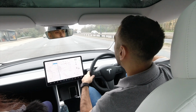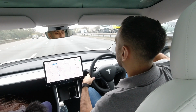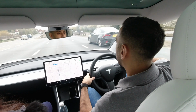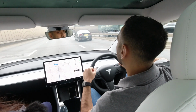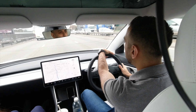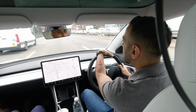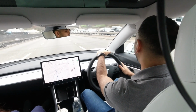If I hit the stick down again, it should hopefully enter auto steering, or autopilot, but it's not. Autopilot. Go to autopilot settings. Okay, autopilot is not enabled right now. Alright, so we stopped the car and I enabled auto steer. So I'm going to give it a try now.